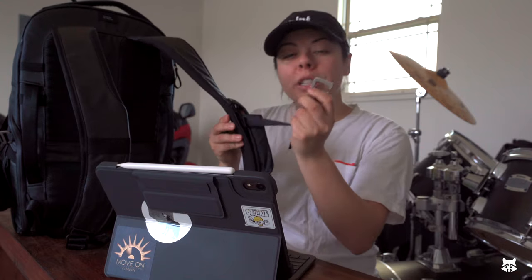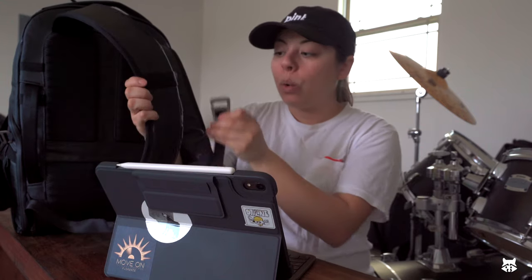So I wish the design was a little bit better, with quicker access, because for me, I do need to use a chest strap all the time. It does make a difference as far as the way you feel with the backpack. It feels really, really good with the chest strap.